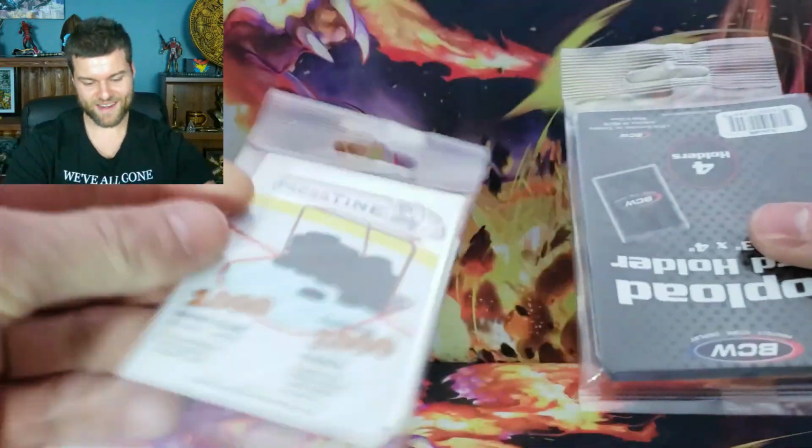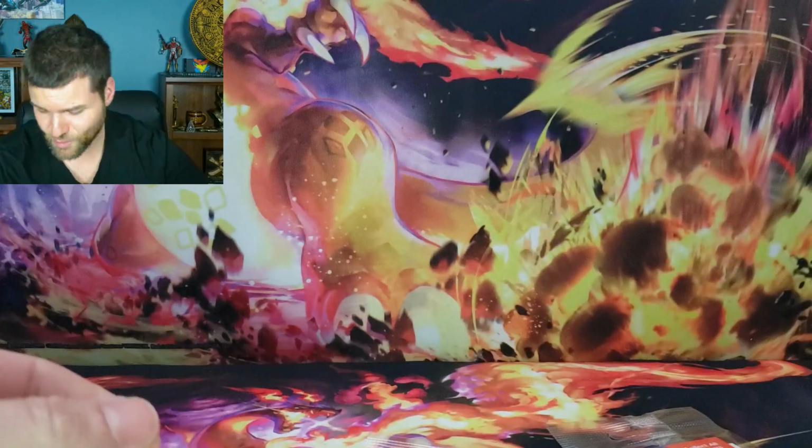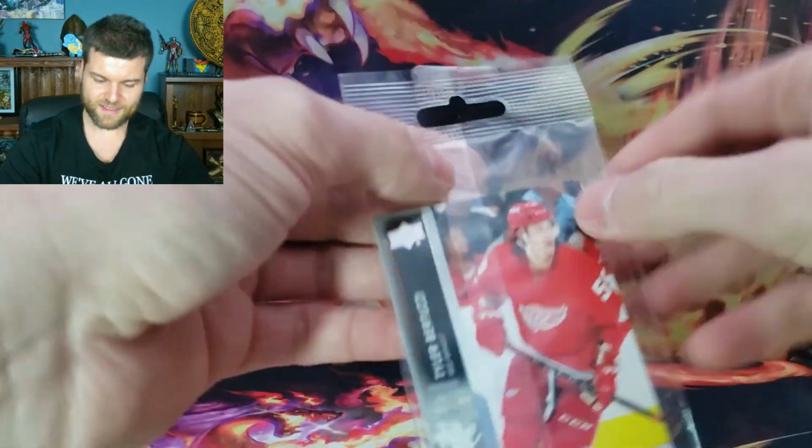I don't know what's in this box. Could be something crazy. All right, another 1,000-point club. Top loaders, I'll take that for $2. Sure. And we got five official trading cards.